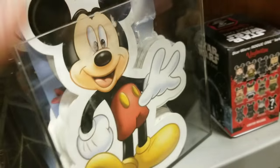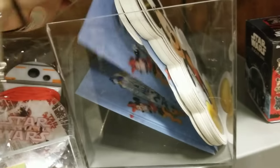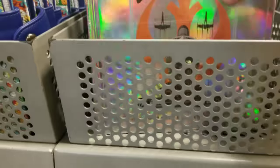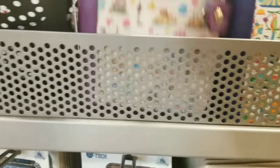Man, I'm trying to get to it. Oh, they're 2018 postcards. And this is like one of those 3D kind of looking things. You can't really see it in the camera. But it's 19 cents. These are still $4.99 where you put them together. Star Wars autograph books are $2.99. These are $12.99, I believe.